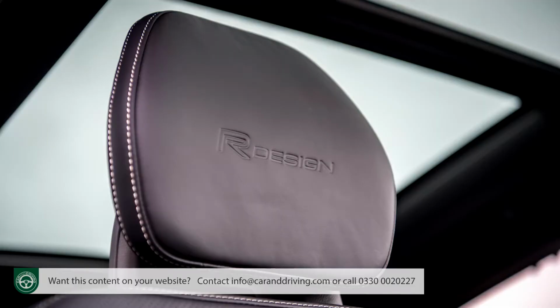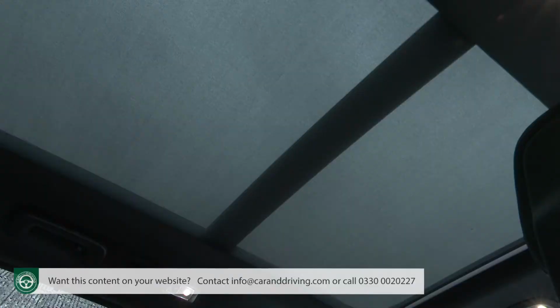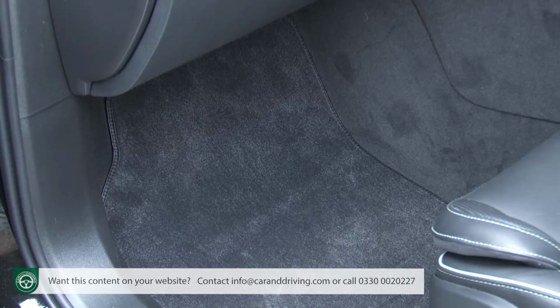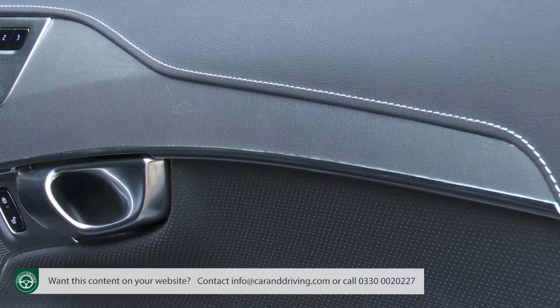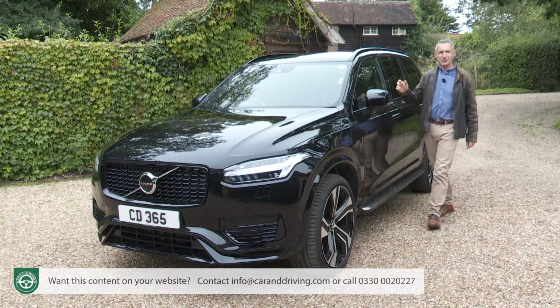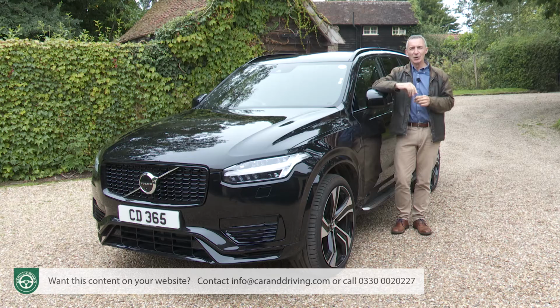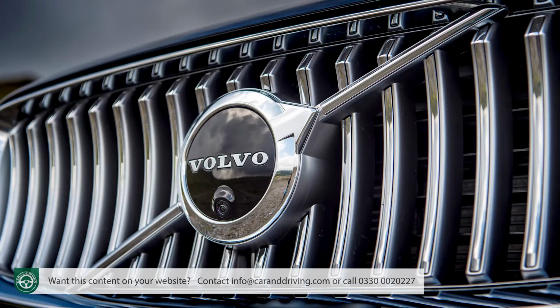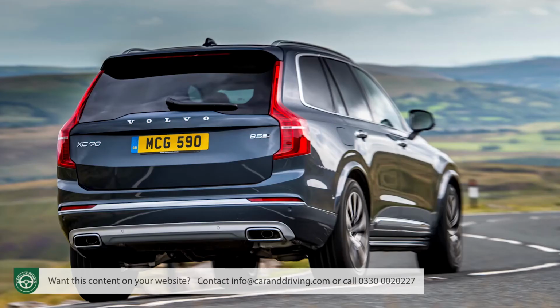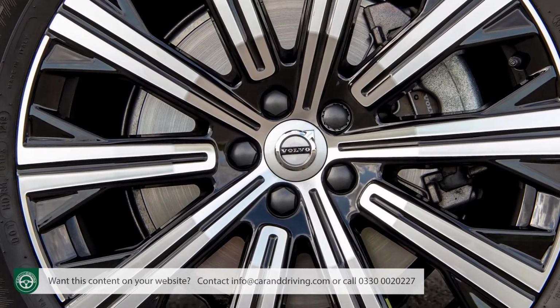Inside, the R-Design pack gives you a sports steering wheel with gear shift paddles, a black headliner, sports pedals, sports floor mats, a sports leather gear knob and metal mesh cabin inlays. If you prioritise luxury rather than sportiness and you want a top-spec XC90 T8, you'll prefer the range-topping Inscription models. These are identifiable by a matte silver front grille, chromed lower side mouldings and more intricate 10-spoke 20-inch wheel rims.